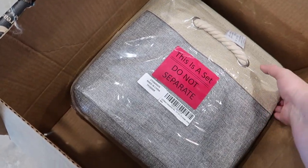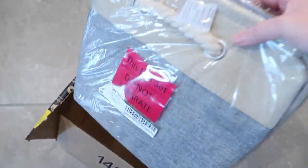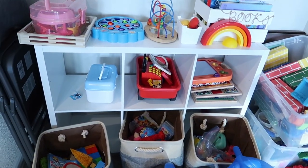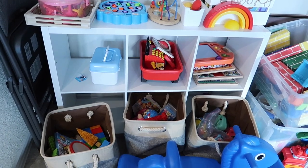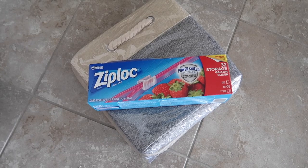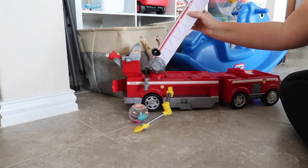I bought these bins from Amazon. They match my other 3 that I bought last year. I've decided to do something a little different with my toy shelf this time, so I needed the extra 3 bins. I also use the Ziploc bags to help categorize like items. Okay, enough talking. Let's get started.